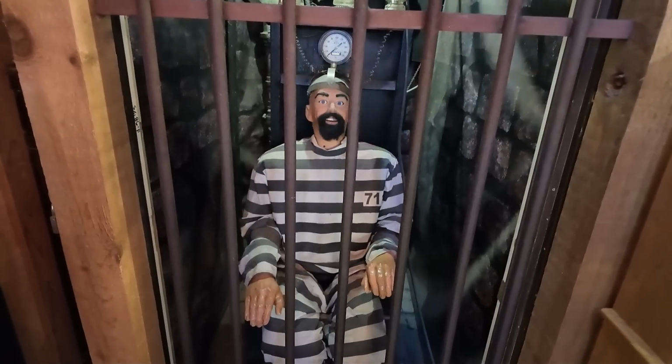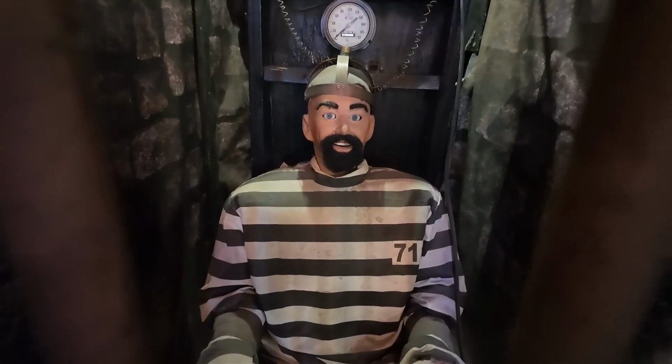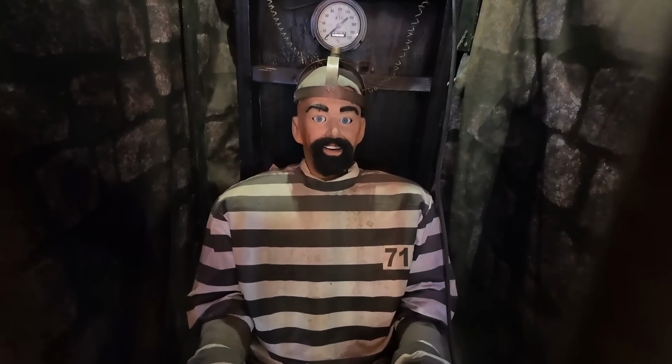So they sentenced him to death for shoplifting at the gift shop here. I guess that's a warning to all the would-be shoplifters that come into the Big Texan.